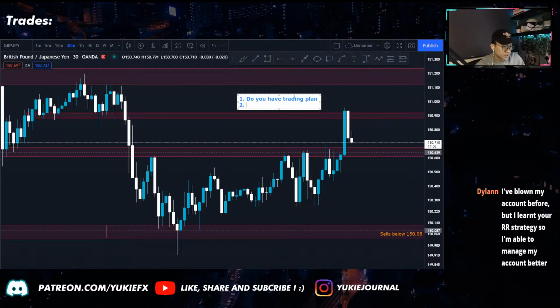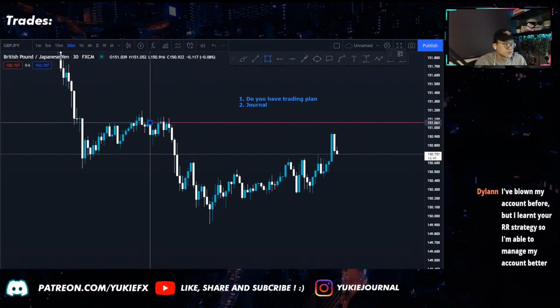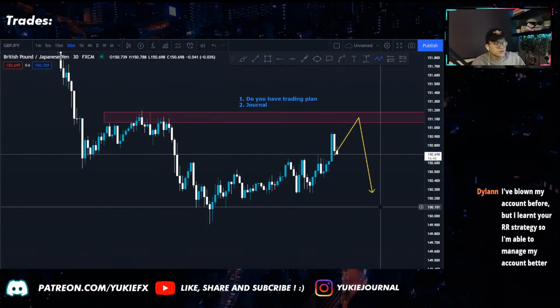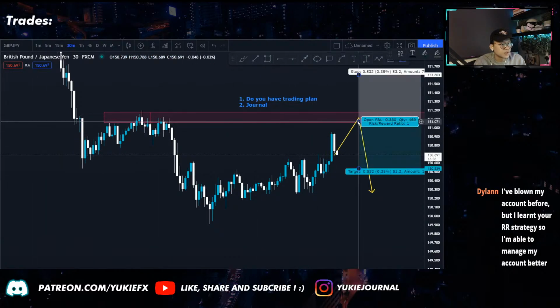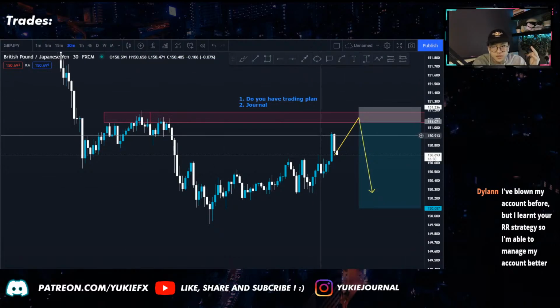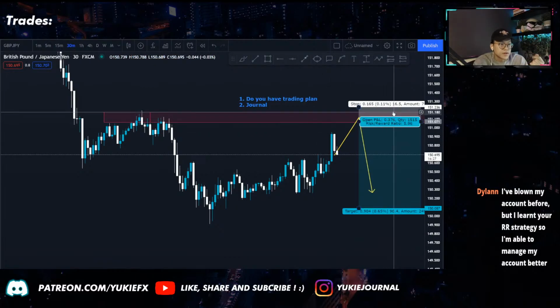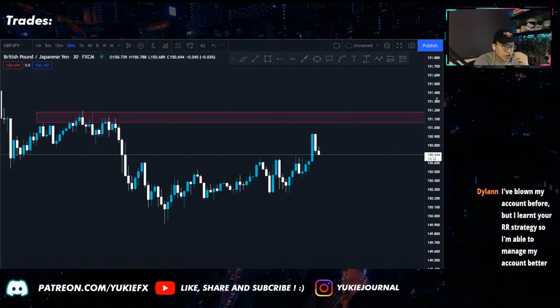Follow your trading plan. The next thing to do is journal. How I journal is always before I take a trade. Let's say this is a clean chart. I will draw my zones and anticipate where price would go. So this is my before chart, and then after I take a trade, maybe I took a short here and price went down all the way, I will take another screenshot. Now I have before and after, and I will compare them to see whether it's according to my trading plan. So having a trading plan is the first step.